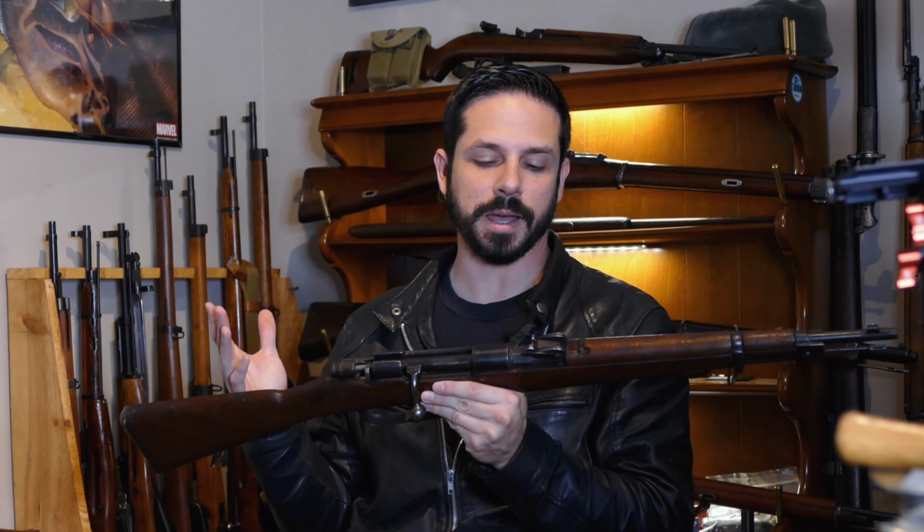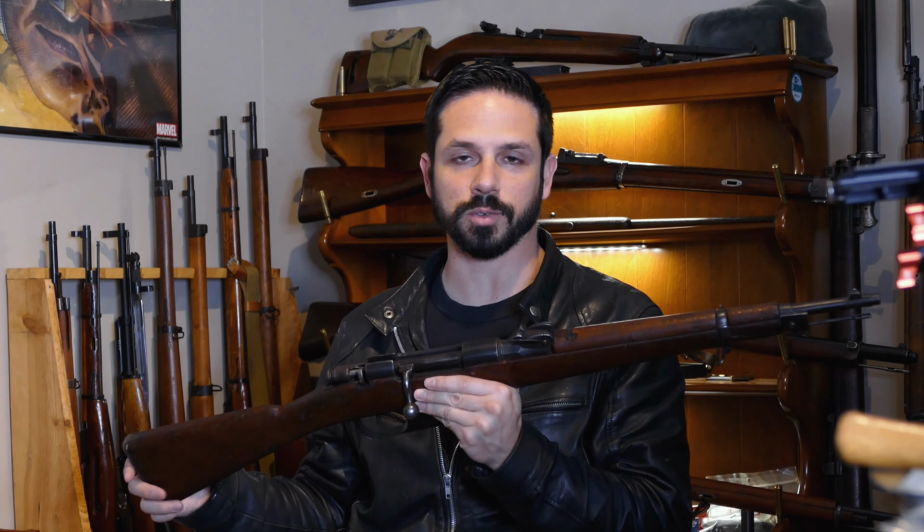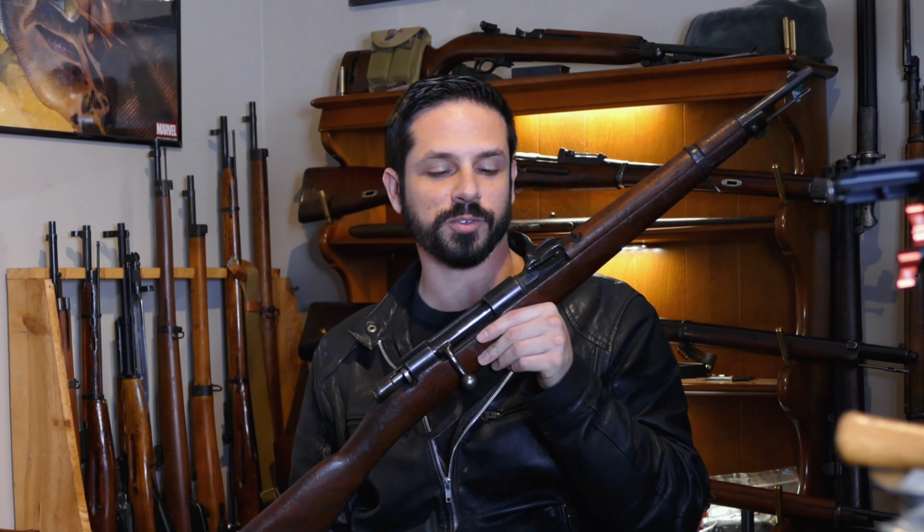So I decided to go to Gander and look at the Carcanos they had in stock, and I was somewhat impressed with the condition on some of these rifles. I ended up picking up this one right here and immediately noticed there was one marking on here that you probably only see on about maybe 10% of the Carcanos. Also, an upgraded 91 TS would fit in the Carcano collection that I currently have.